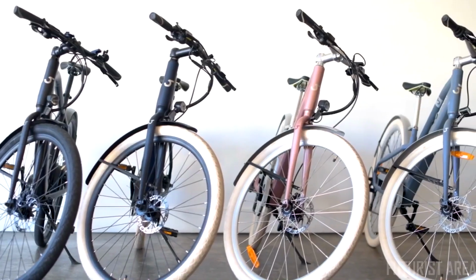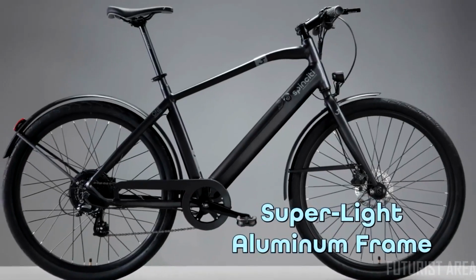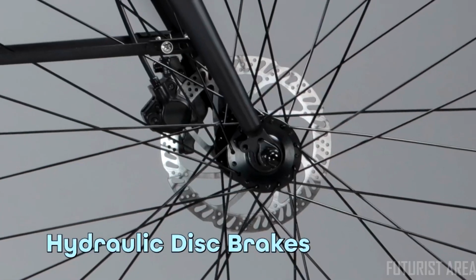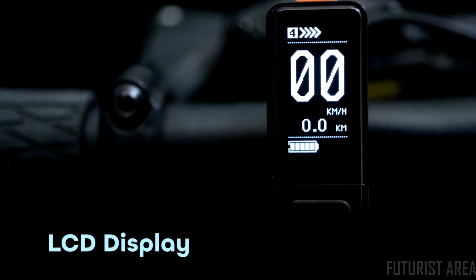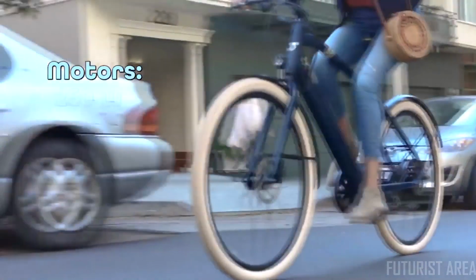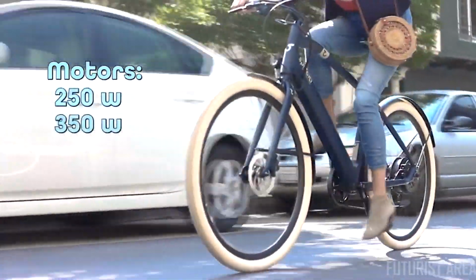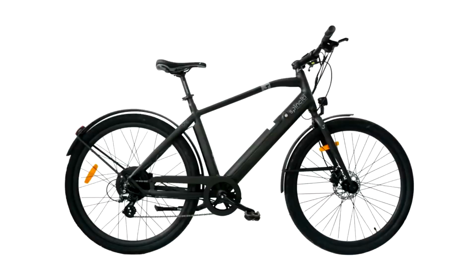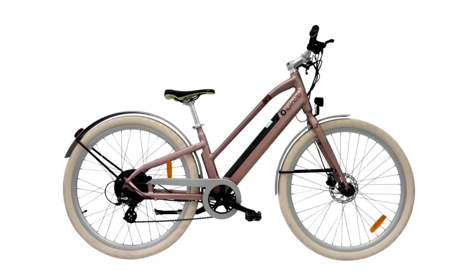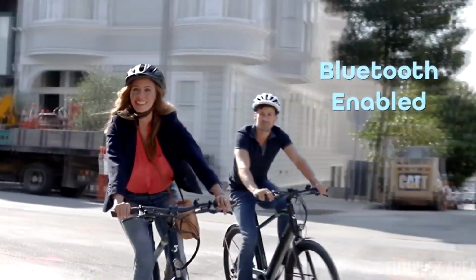The bikes are loaded. Super light aluminium frame, Shimano shifter, hydraulic disc brakes, LCD display, and LG batteries, and 3 options of motors, 250, 350, and 500 watts. They also come in 5 amazing colors. And finally, all of our bikes are Bluetooth enabled.